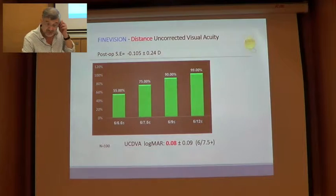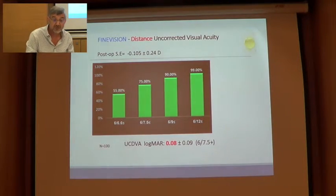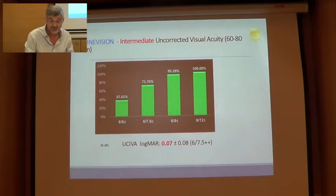And here are the results. With distance correction, the distance spherical equivalent was almost emmetropia, and the average vision was 6/7.5. 90% of the patients have 6/9 or better, and more than half had a clear 6/6 or better. All of them could actually drive without glasses. Intermediate, very similar: 96% 6/9 and better, all of them at least 6/12, and average 6/7.5.